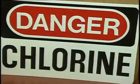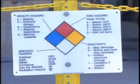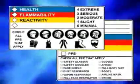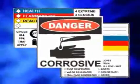Labels provide quick, important information about a chemical which could save your life. They are effective in communicating health and physical hazards, as well as how to minimize or prevent adverse effects resulting from exposure to the hazardous chemical or improper storage or handling. Labels are affixed to, printed on, or attached to the container of a hazardous chemical or the outside packaging.